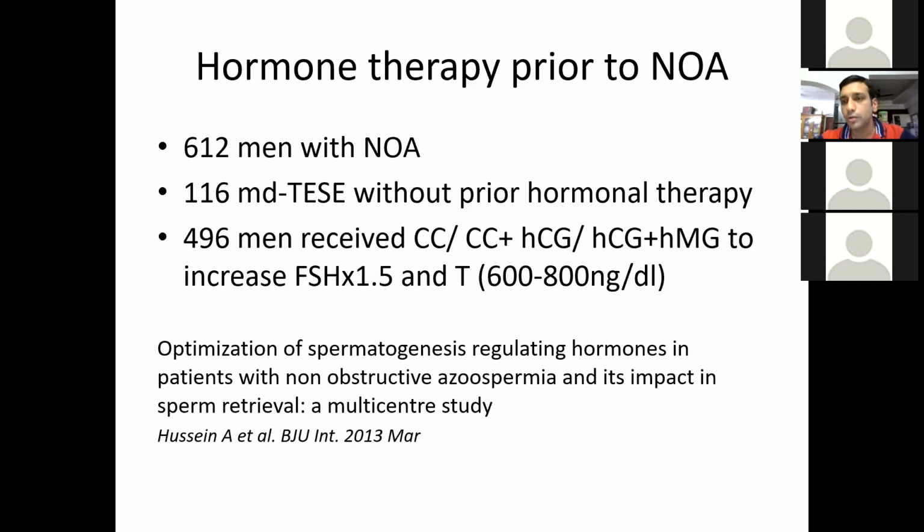This actually seems to be contrary to logic, because in patients of non-obstructive azoospermia, which I described in my first slide, already the gonadotropins, that is FSH and LH, because of a lack of feedback stimulation, are on a higher side. So the question that earlier used to be asked is, is there any point in flogging an already tired horse? So what he did in his study was that if the FSH was grossly elevated, more than 1.5 times the upper limit, or if the testosterone was above 400, then these patients were excluded. However, those patients in which the FSH was not as high as 1.5 times the upper limit and the testosterone was somewhere in the lower range of about 350 to 400 nanograms per deciliter were chosen for this study.